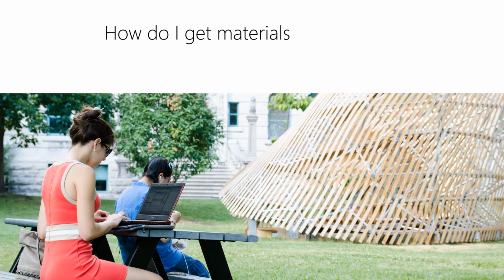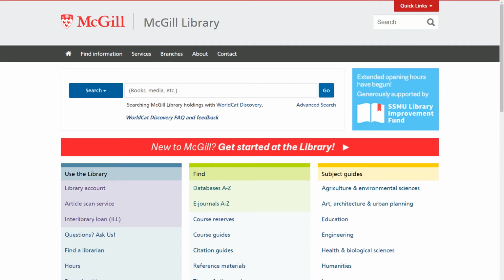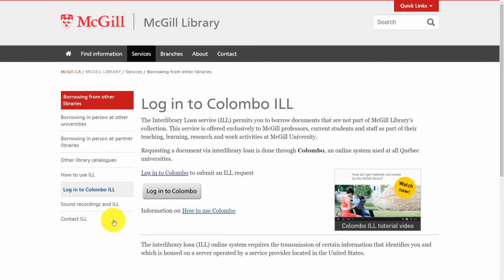How do I get materials not owned by the McGill Library? McGill students and staff may order articles and books that are not owned at McGill Library by using the Interlibrary Loan Service, ILL, called Columbo. To request an interlibrary loan, visit the Login to Columbo page on the library's website.